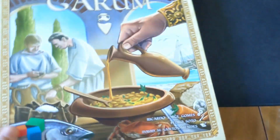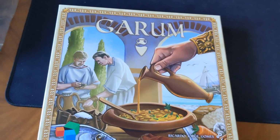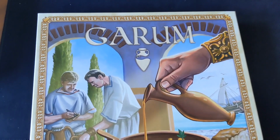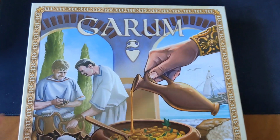Also been playing Garam. Garam, this one has really been a sleeper hit for me. I think I initially rated this one a 6.5, but I'm quite confident I'm going to give this one my shield of quality. It's knocking it up to a 7.